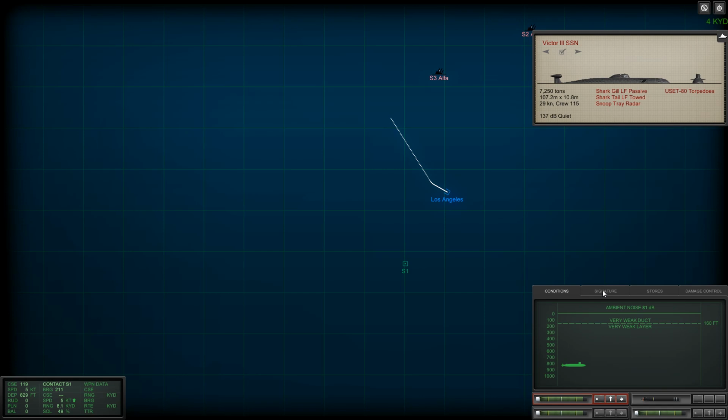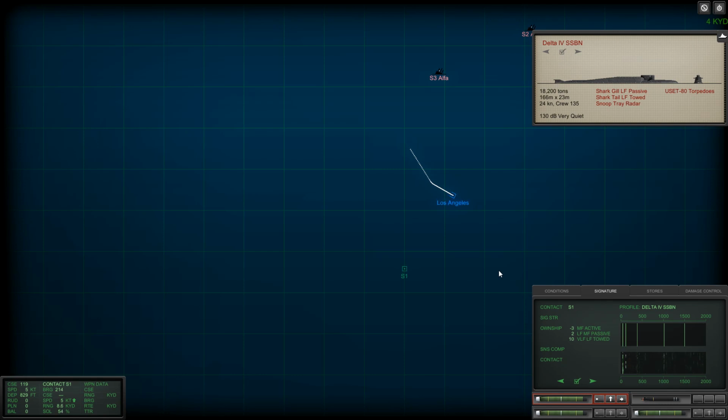He is quiet though. Or is it a Delta 4? It's not a Typhoon, it doesn't match up. Thinking it's a Delta 4. That's a really, really big sub. 18,000 tons. Enormous. We're about 60% sure. 62. Not sure about his range though. Although if he is indeed trying to slip away at 5 knots, then that could work. 68.